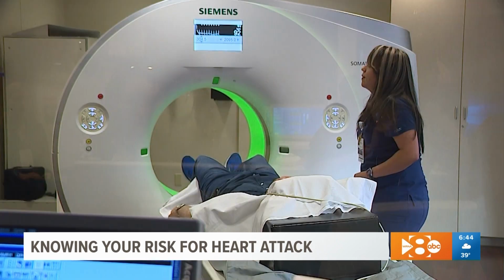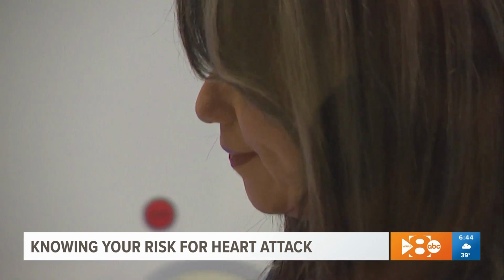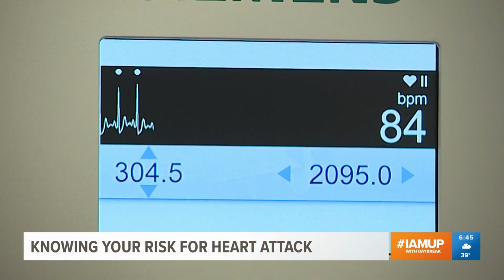Mike Schultz is getting ready to go through a scan to determine his coronary calcium score, or how much plaque he has in his arteries. He's 52. "Just a little concerned because I do have family history on my mother's side. She's had some heart surgery in the past."